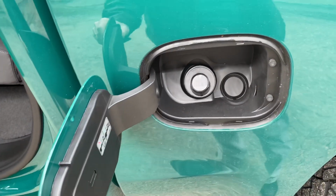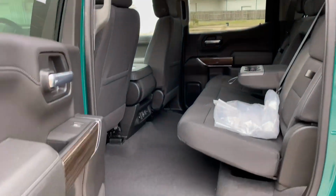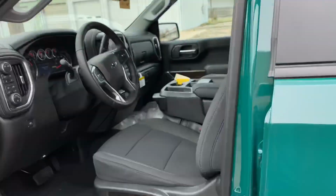Beautiful truck. I get to watch this video back later on while I'm considering buying this bad boy. It's not ready to purchase yet. Still needs to go through inspections and all that, but this has got the bench seat in it.